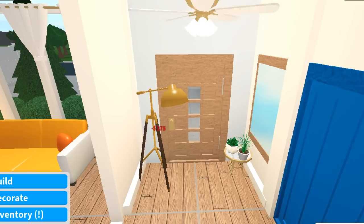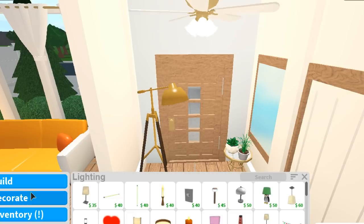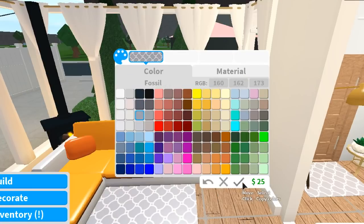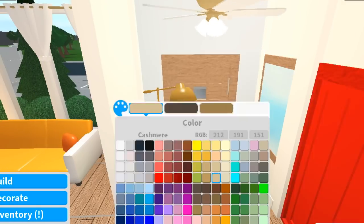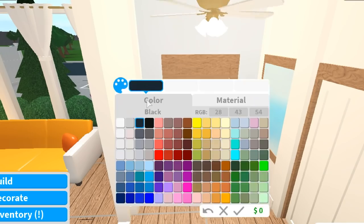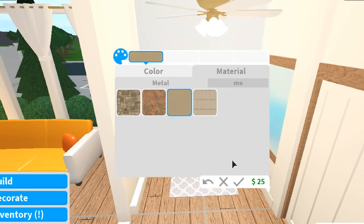Then I tried to add this light in this corner here and realised that I hated it and it was just too awkward going there, so I do eventually move it out and put a hat stand there instead. But I also put this little kind of tile under the door as well, which matches the carpet that I just put in the living room. So now I'm painting the hat stand.